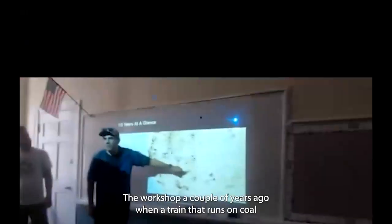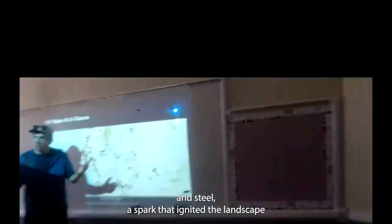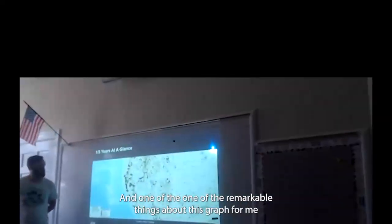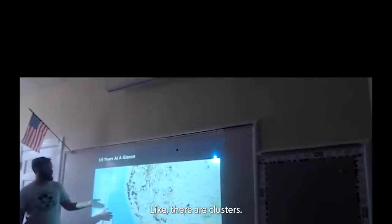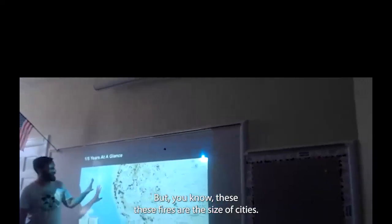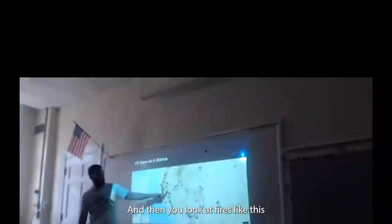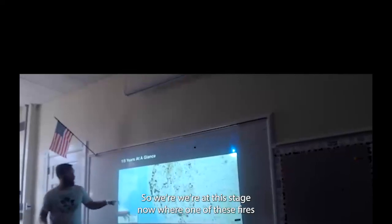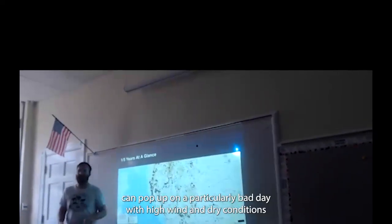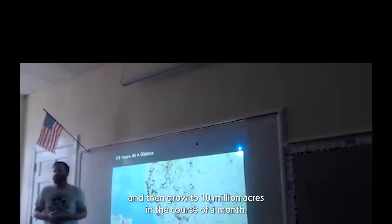We did a workshop a couple of years ago. Exciting stuff. And one of the remarkable things about this graph for me is how uniform it is. There are clusters where you'd expect them, in the major forests, but these fires are the size of cities. They look like little specks, and then you look at fires like this that burn 10 million acres in a couple months. So we're at this stage now where one of these fires can pop up on a particularly bad day with high wind and dry conditions and grow to 10 million acres in the course of a month.